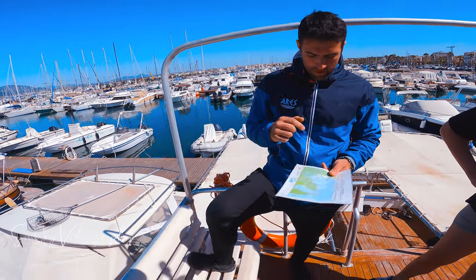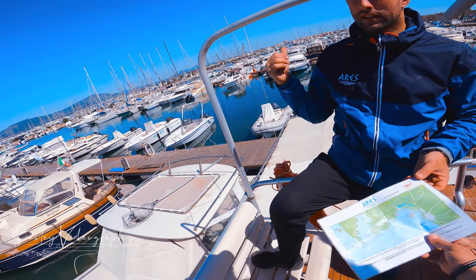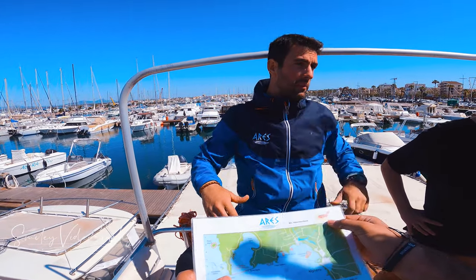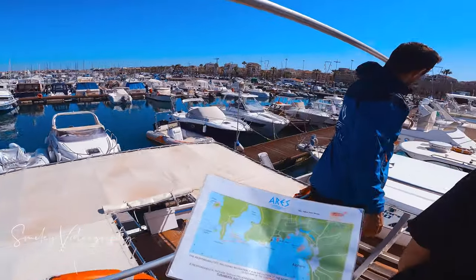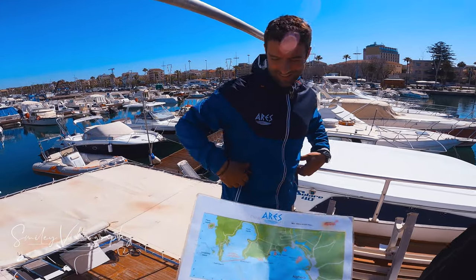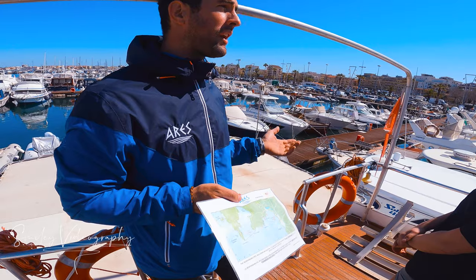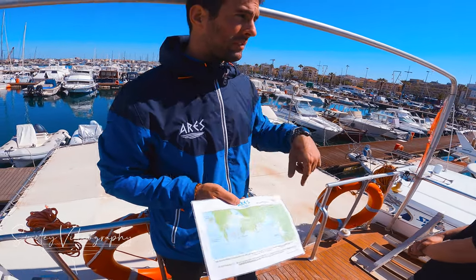This flag, you can't see it very well here, but you will see it in the boat. It is an all red flag with a diagonal white stripe. That means there are divers. It can be on a buoy like here, or on a boat. The old one used to be completely red with a diagonal. If you see a boat with that flag, or if you see this buoy, you have to stay 100 meters from that, because the person is within a 50 meter radius.